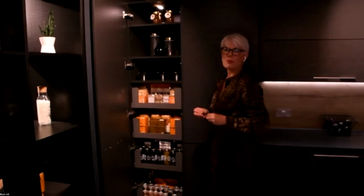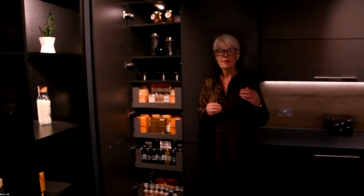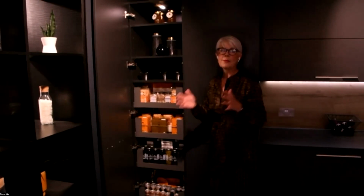With the aging population growing and wanting to remain in place for longer, we need to be designing kitchens that take the strain. They bend to the will of us and not the other way around. The great thing is you don't need a massive space, and these can be retrofitted into an existing cupboard or designed in any widths from 300 to 1400 millimeters.